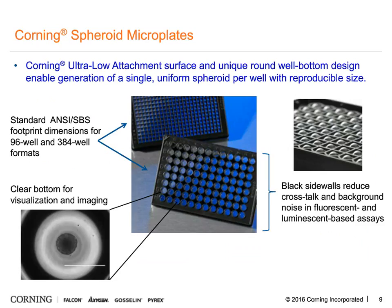Corning spheroid microplates are multi-well black clear plates with a round bottom, which is treated with the Corning ultra-low attachment, or ULA coating. The unique design of the well bottom, in conjunction with the ULA coating, enables the generation of reproducible and well-defined spheroids from a variety of cell types, including tumor cells, stem cells, and primary cells. Spheroid formation can be performed in 96 or 384 well plates. Each well generates a single spheroid, which is amenable to direct analysis in the same plate using fluorescence or luminescence detection.